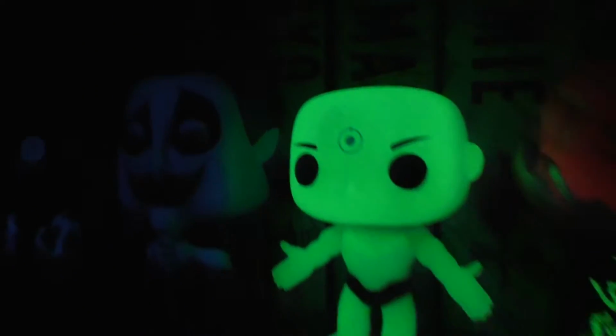Hades' head glows up. His hair doesn't. His head and his hands and his ears do. Manhattan's whole body does. He really shines. He's not the best glowing one I have, but he really looks bloody radioactive, doesn't he?